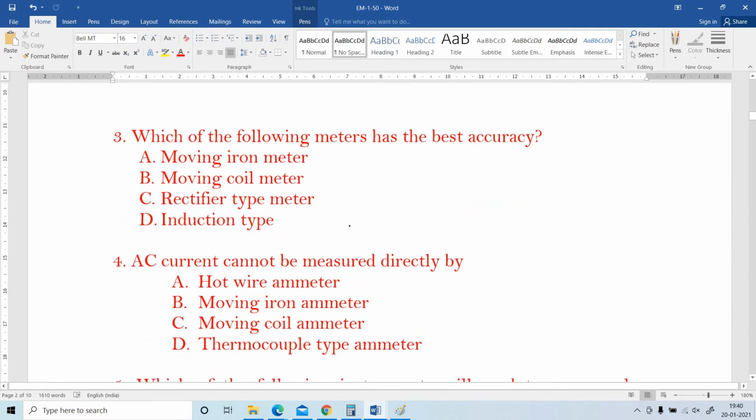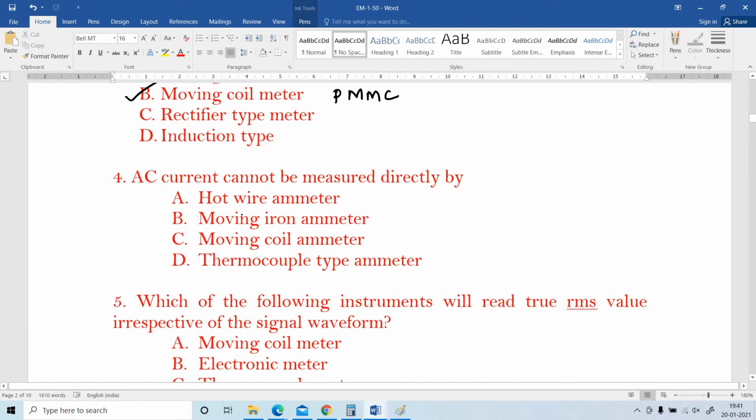Next one, which of the following meters has the best accuracy? Always the moving coil meter that gives the best accuracy. Moving coil or permanent magnet moving coil. Next, question number 4. AC current cannot be measured directly by moving coil because the permanent magnet moving coil instrument is used to measure DC only.